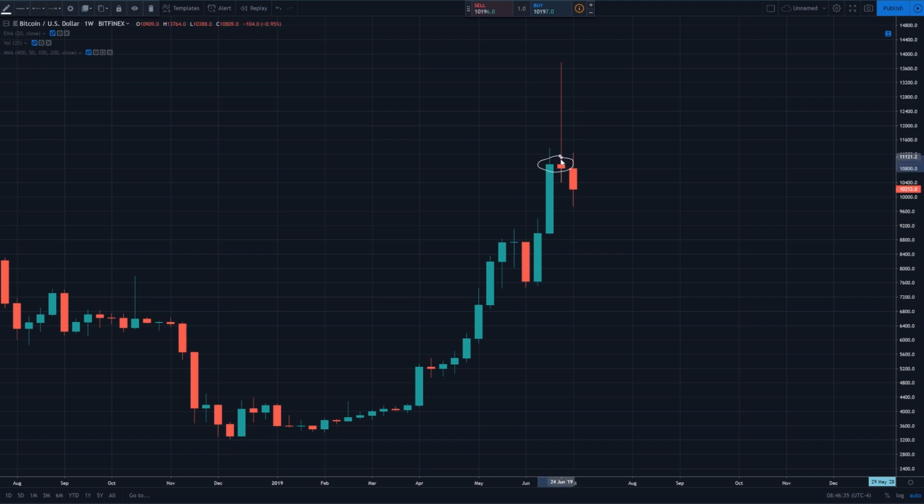Bitcoin has a very small body down here, a little bit of a lower wick, but we have a massive upper wick right here. What this means, guys, is that during this weekly candlestick, Bitcoin bulls push the price very, very high, all the way up here close to $14,000.